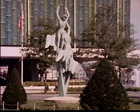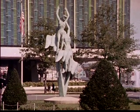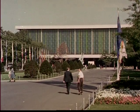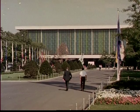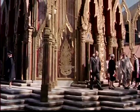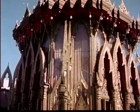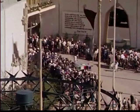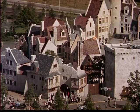Our country's challenge to greatness. This theme has a special appeal to many. In the United States Pavilion, colorful presentations trace America's progress from the dramatic past to the challenge of space travel. Some visitors with a faraway look in their eyes are particularly interested in exhibits of faraway lands and places. Exhibits that, through art, atmosphere, and architecture, bring pieces of the world to one World's Fair.